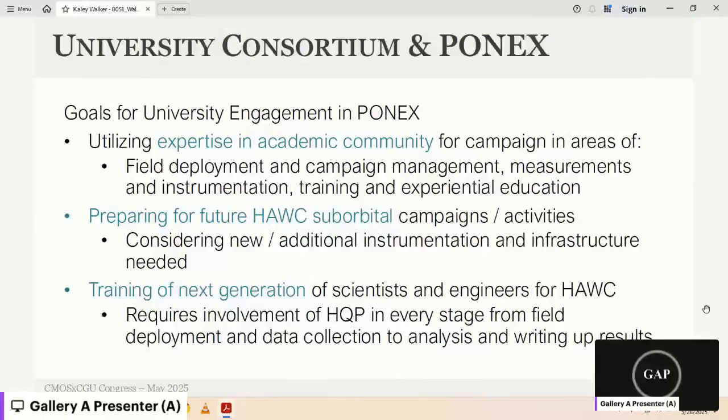And this is not the only suborbital campaign that will happen for HAWC. So this is our first one. And so it's really important to get out there and get as many of our community involved as possible so that we really can figure out what we need during the mission time period. Because if we decide that after lunch, that's too late.